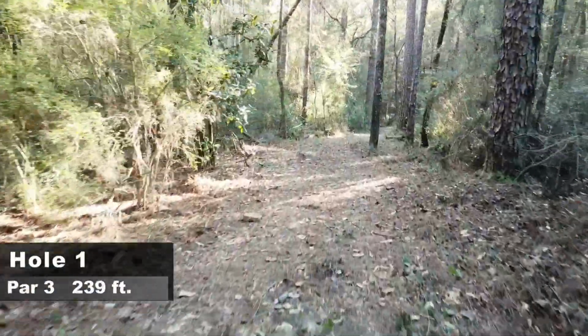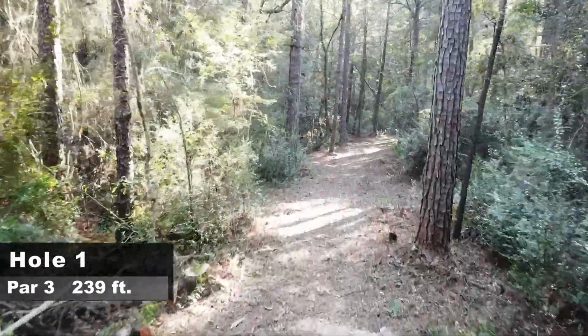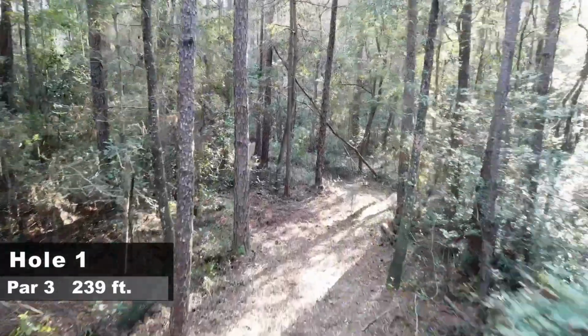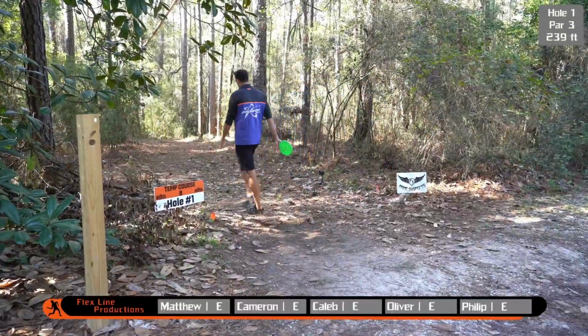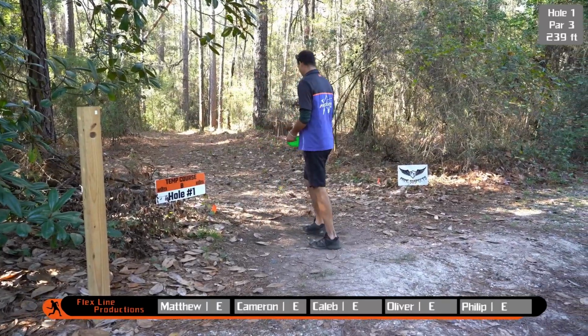Hole 1, 239 feet. You're trying to shape this left to right. It's a downhill shot and pretty tight. So you're really probably throwing a backhand turnover putter or a forehand. Let's see what our card chooses to do.